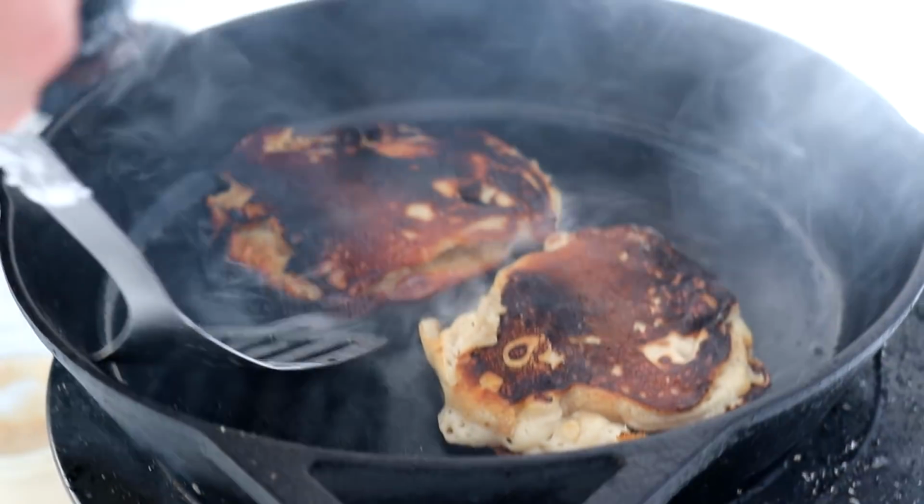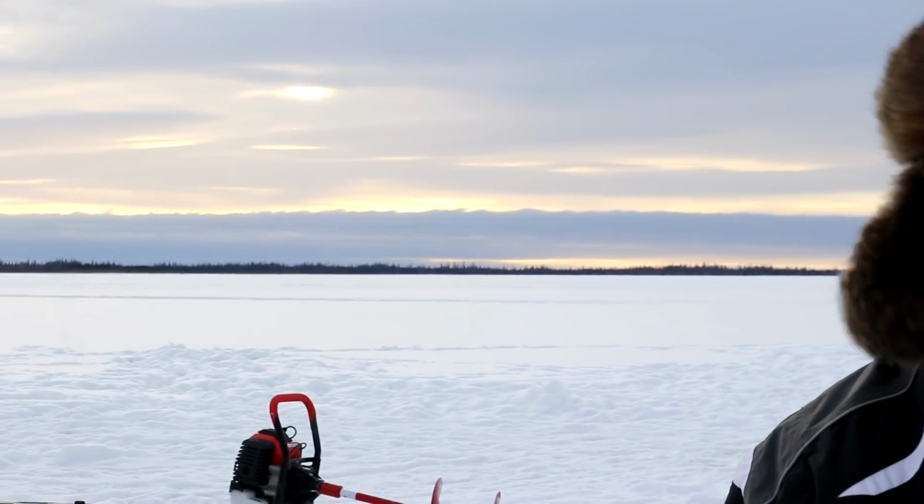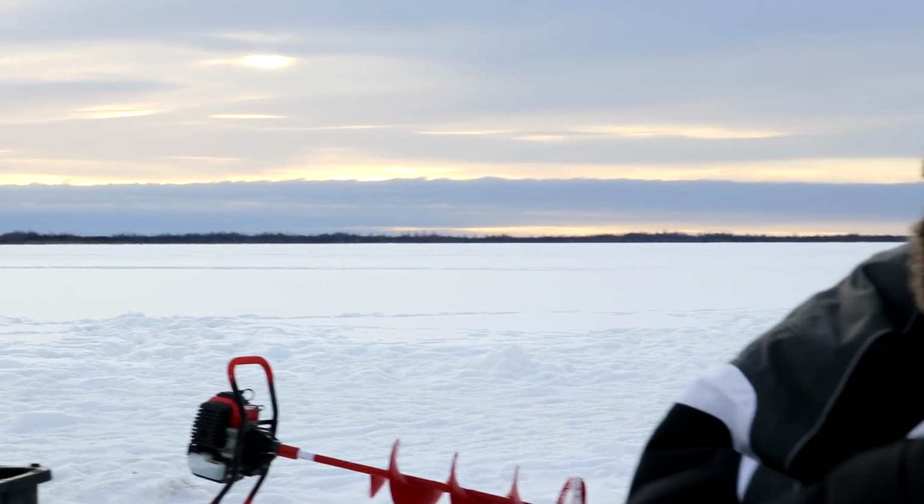They don't look very pretty, people, okay? Not gonna lie. Cooking frozen pancake batter on the rocket stove ain't easy. They should taste good though, because it's cold out here. The sun just went away, so I'm betting it's close to zero out here. So we got some hot coffee and we're gonna have some hot food.